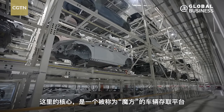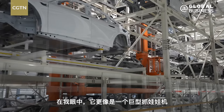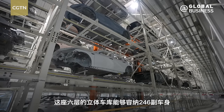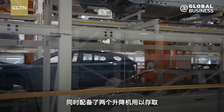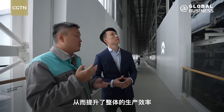The core of the workshop is the giant vehicle storage system, what they call the cube. I prefer to call it a giant claw machine. Anyway, the six-story vertical garage can stock 246 vehicle bodies with two elevator handles helping to store and retrieve. This buffering process helps avoid constantly changing the spray gun. This lifts the overall production efficiency.